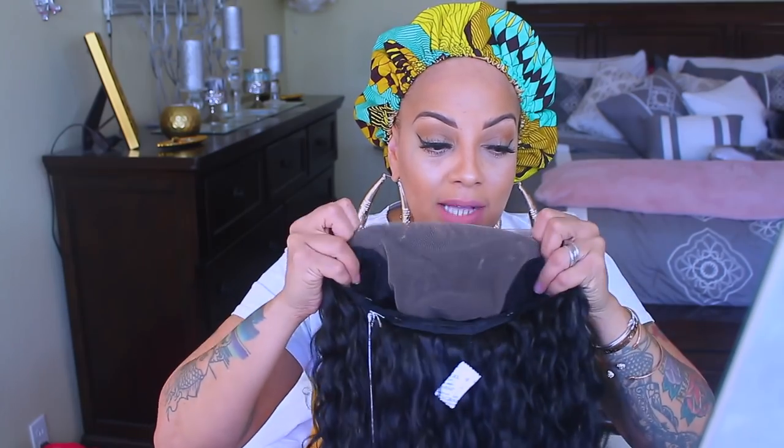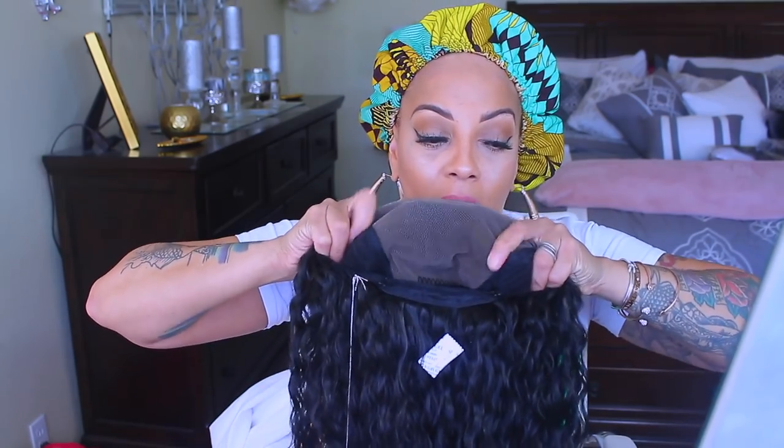Okay, so let's get into this Reyna by Sensationnel. You know how I feel about them. I love them so much. This is a nice amount of hair. You're getting all of this stuff wrapped around it so she can be protected. This is the inside of the cap, so you guys are going to get plenty of parting space.